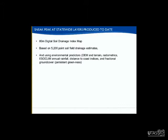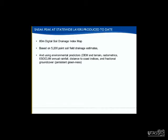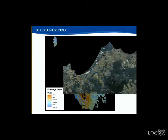There's a couple of layers that we've produced for the statewide, which I thought I'd share with you. This is our drainage index map. It's based upon these environmental predictors: radiometrics, DEMs or terrain analysis products, climate, close distance to the coast, and this persistent greenness index that I was explaining to you. So you get a good idea of the blue areas are the very poorly drained or moist, wet areas, through to the rapidly draining locations. Zoom in, you can see that it actually works.